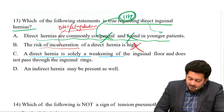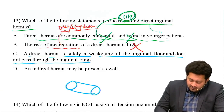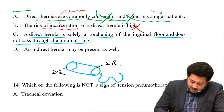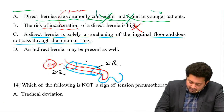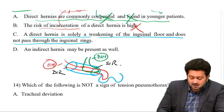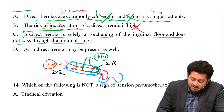Direct inguinal hernia is weakening of the inguinal floor and does not pass through the inguinal ring. You can see this, suppose this is the inguinal canal. This is the deep ring. This is the superficial ring. Now the indirect inguinal hernia comes like this. But direct inguinal hernia comes like this. So this direct inguinal hernia can cross the superficial ring, but it is not coming from the deep ring.